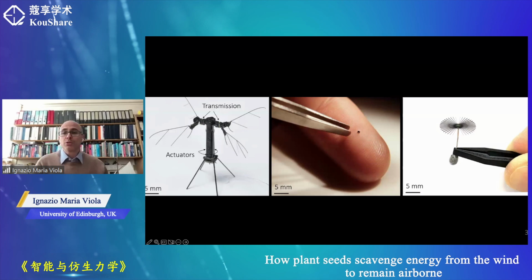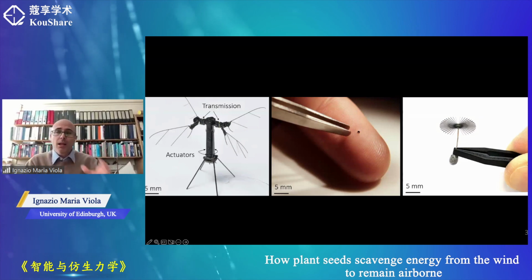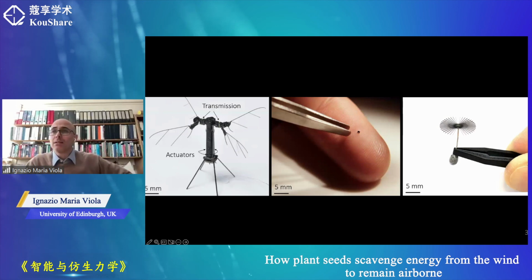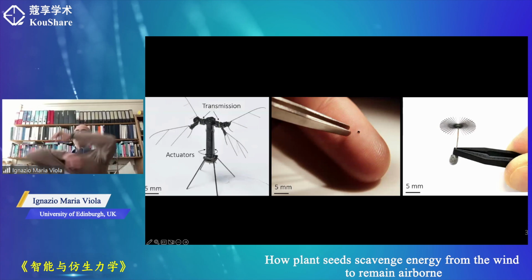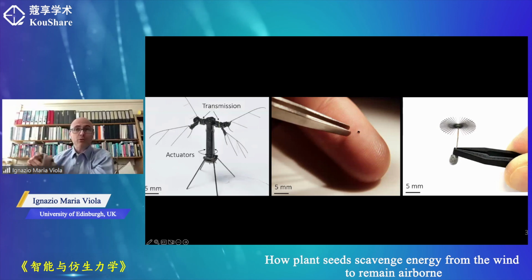So if you want to have a camera, for example, or some type of effective long-range communication, you cannot do that anymore. For that reason, we have developed this device on the right-hand side, which we call the Dandy drone, because it's a dandelion-inspired drone, which takes inspiration from the aerodynamic performance of the dandelion in order to remain afloat for a long time.